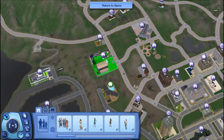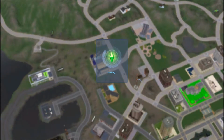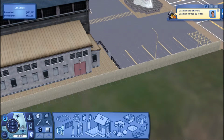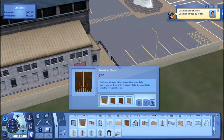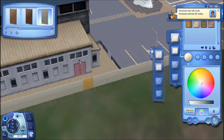Alrighty, this slot. Build and buy mode. I'm gonna put a gate in the fence right here. Okay, this type of gate it is. Possible. Yes. Okay. That can go there. And the color needs to be the same.